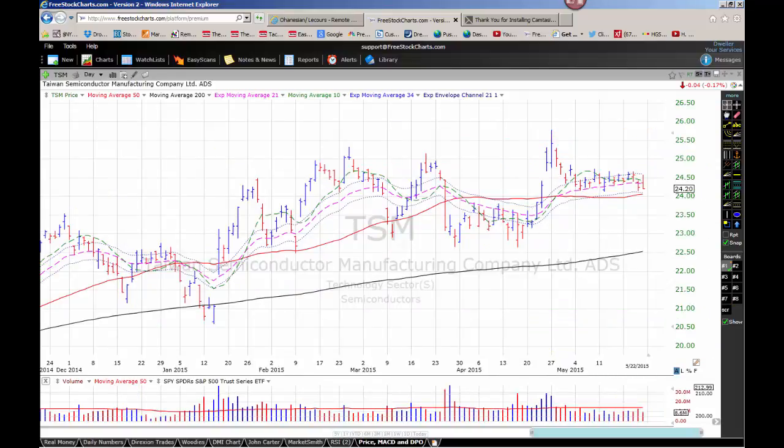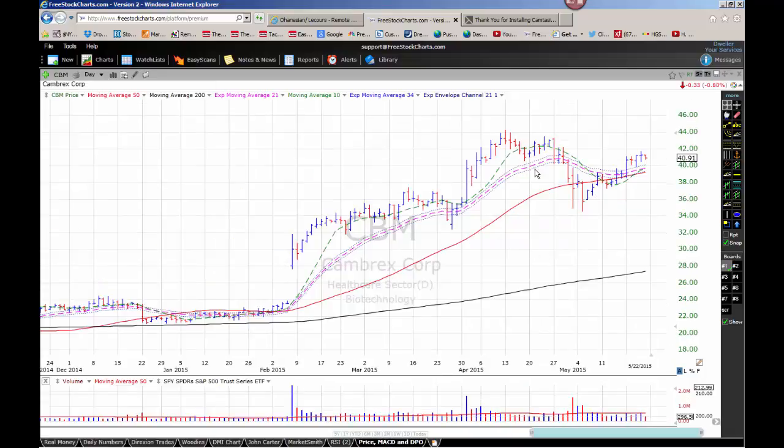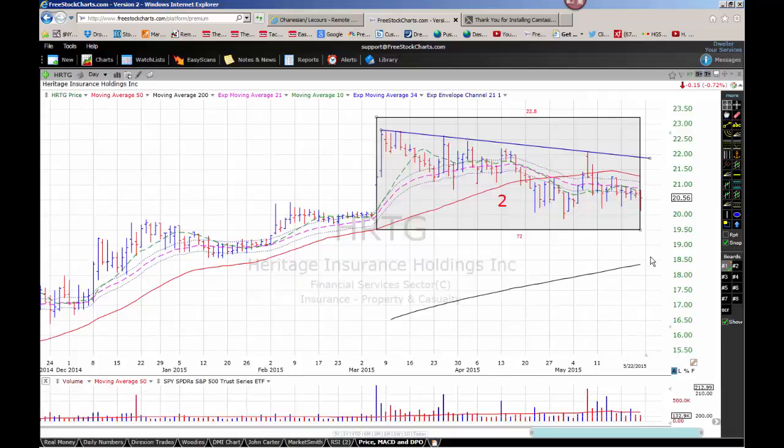First stock we find is Taiwan Semiconductor. Taiwan Semiconductor is putting in this flat base right here. Next we have Cambrex. Cambrex also is working on a flat base, may put in a cup and handle right here, but we need 5 days of work in the handle. Heritage Insurance Group, we've talked about before. Nice little trend line going there. It also is putting in a consolidation base.